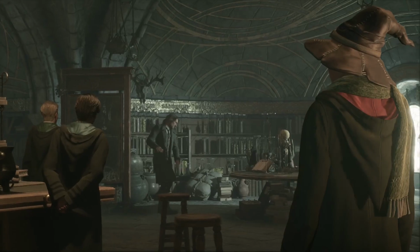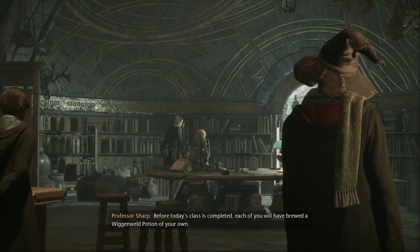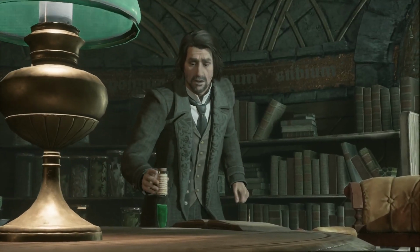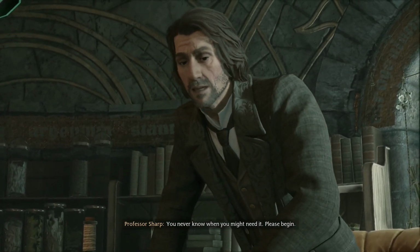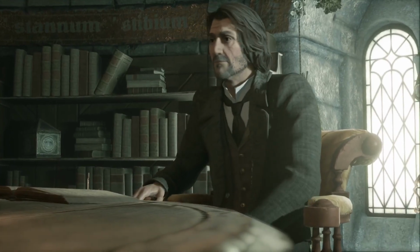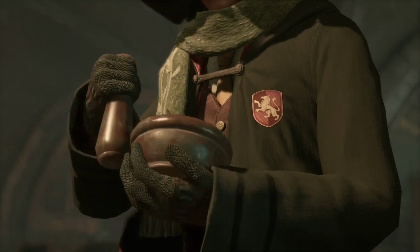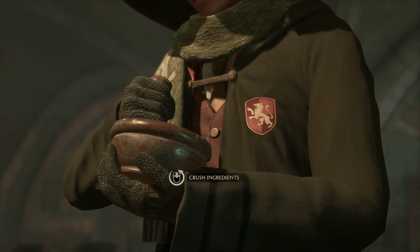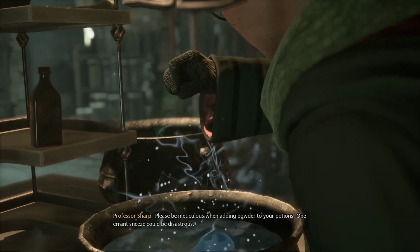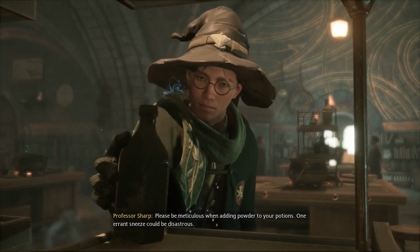It can heal some injuries, but not all. Points for Ravenclaw. Before today's class is completed, each of you will have brewed a Wigan Weld potion of your own. You never know when you might need it. Please begin. Use a strong, even motion when crushing your ingredients. Please be meticulous when adding powder to your potions. One errant sneeze could be disastrous.